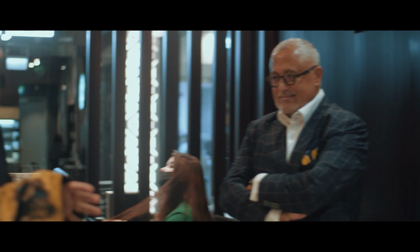55 hours to finalize a bespoke suit. And this is what we're talking about, and this is where Mr. Prakash educated me about ready-to-wear versus bespoke. 6,500 stitches.